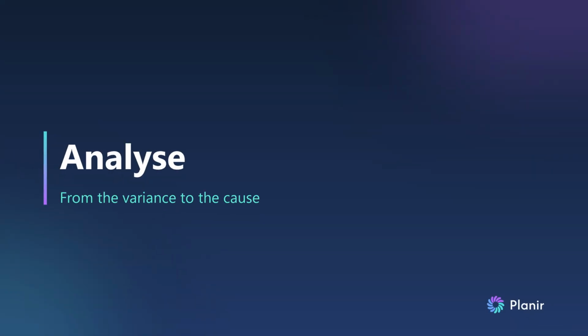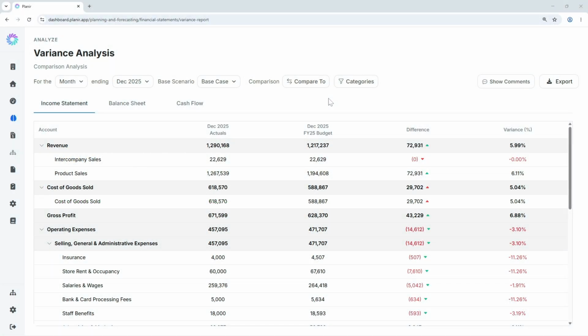Then comes the part that earns the word analysis. Knowing you missed the budget isn't useful on its own. You need to know exactly why. Think of a variance like a smoke alarm. It tells you that something is wrong, but not where the fire is. So the platform walks you through from the alarm to the source.